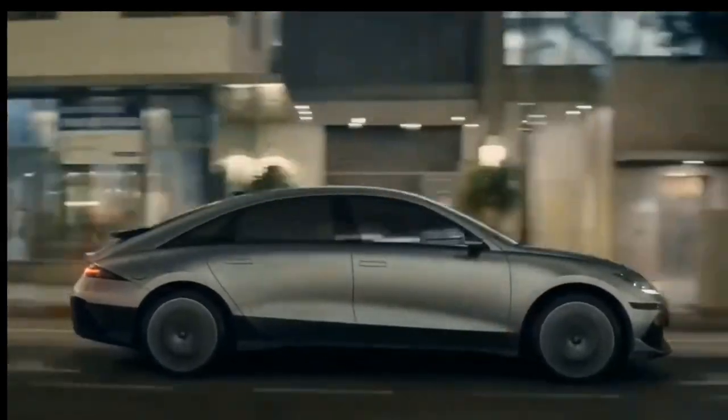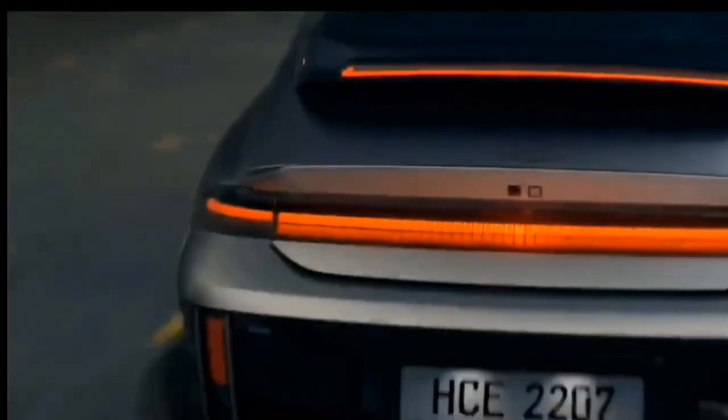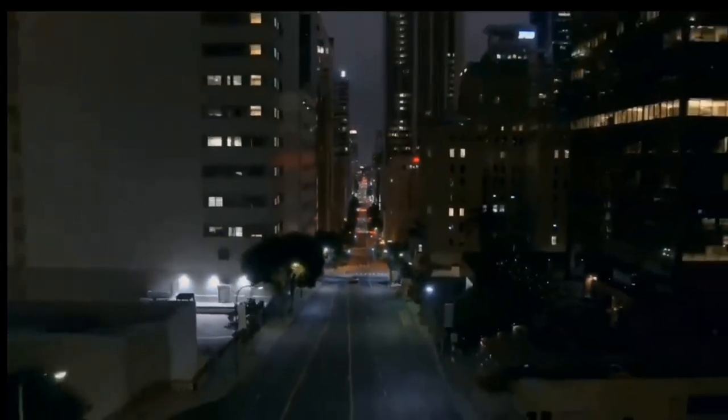Exactly which drive versions will be available is not yet known. In addition to the versions with front-wheel drive, all-wheel drive variants with two electric motors and higher outputs are also planned. According to Hyundai, the 325-horsepower top model accelerates to 100 km per hour in 5.1 seconds.